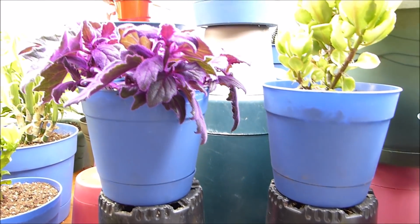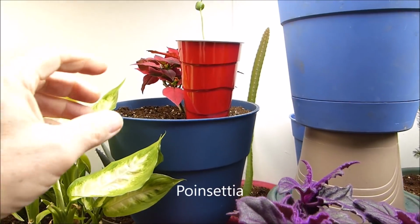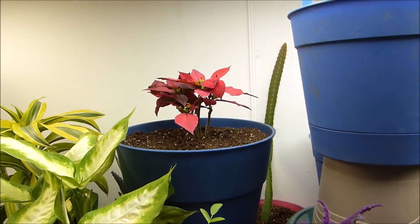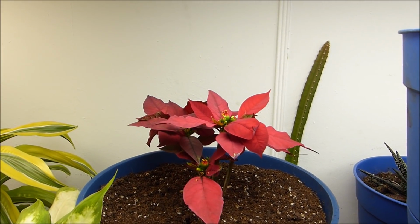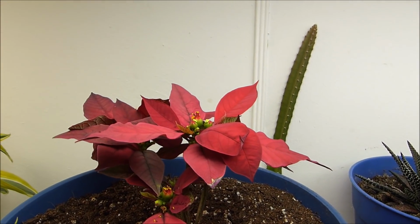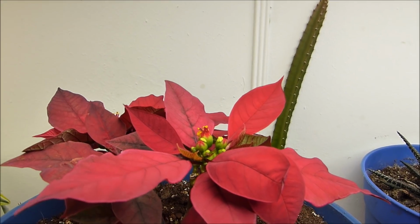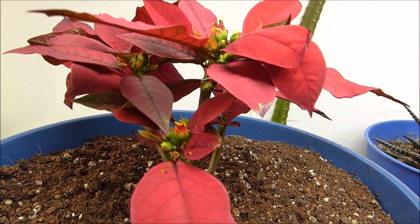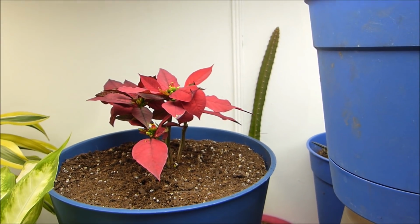And right behind her is the poinsettia. This is the one, let me move this thing out of the way. I'll explain that one in just a second. The poinsettia, the rescue, it's putting out all red leaves. Remember I showed you that. It's still putting out flowers. These are actually true flowers on a poinsettia. See? They do have flowers, and they're going to bloom and probably produce seeds.